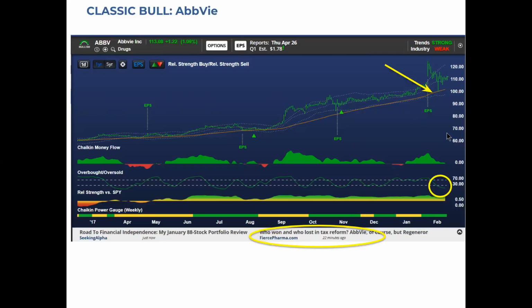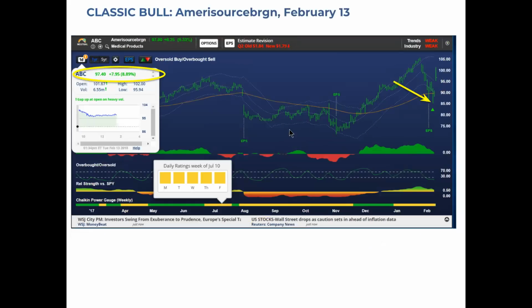I mean, I got this stock on sale. I got Coors on sale. This is how you can use this volatility. Go with power gauge, bullish power gauge rated stocks that have this setup, strong relative strength, strong money flow, and you'll be doing yourself a big favor.